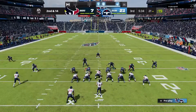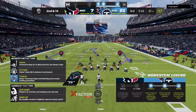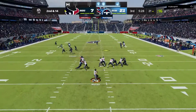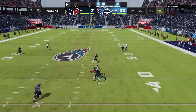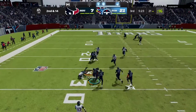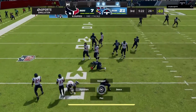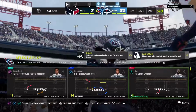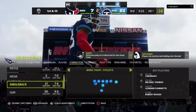Well, the first play of the drive lost 4. Now they'll look to move it forward here on 2nd and 14. Play action now. Here's Mayfield. Looking for Cooks, and it's intercepted. Picked off by Bud Dupree. And this return is going to be halted right around the 28-yard line. The first half did not go their way, and that's not going to help matters at all.